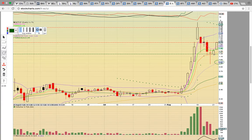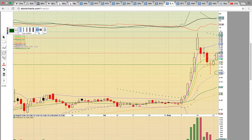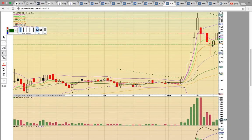Notice once again it held EMA 13 support. These Bitcoin stocks have been bouncing off of that level, so take note. EMA 13 is a really important moving average for timing your bounce entry, and that's at 127 on this chart. That has been holding. It's been the reload level. 120 was the reload level on this.